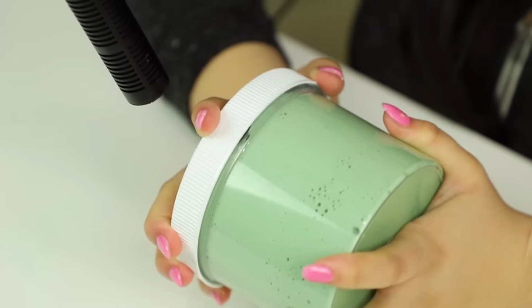Next up, another Unicorn Slime Shop. This is Mud Mask. This one's gonna be so sizzly. I already know it. It's one of my favorite slimes ever.